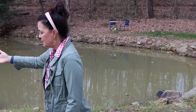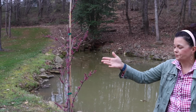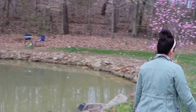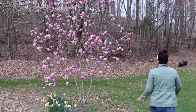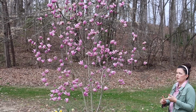We have a rising sun redbud right here that is getting ready to pop out in all of her beautiful glory. So we've got that, but then we do have Jane. Now, Jane Magnolia is part of what they call the Little Girl series of magnolias. So there's Jane, there's Anne, there's Lois, and there may be one or two more.